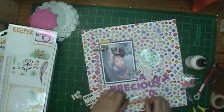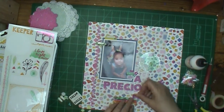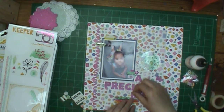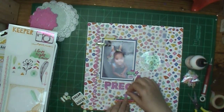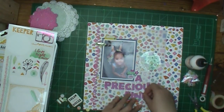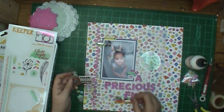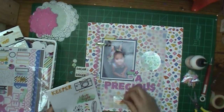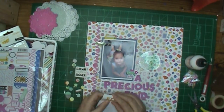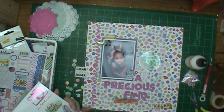And here's part of my layering. I'm going to put these, well, they're little chevrons, and it looks like they've got paintbrush marks on it. And so, yeah, I'm going to layer them underneath there. I'm going to end up putting some of the stars on top and gluing them down and everything. So I will have a layer there and kind of a base for my title too.